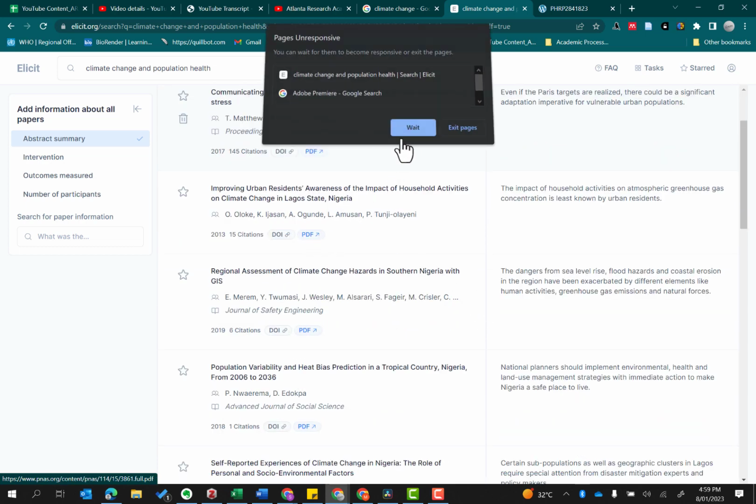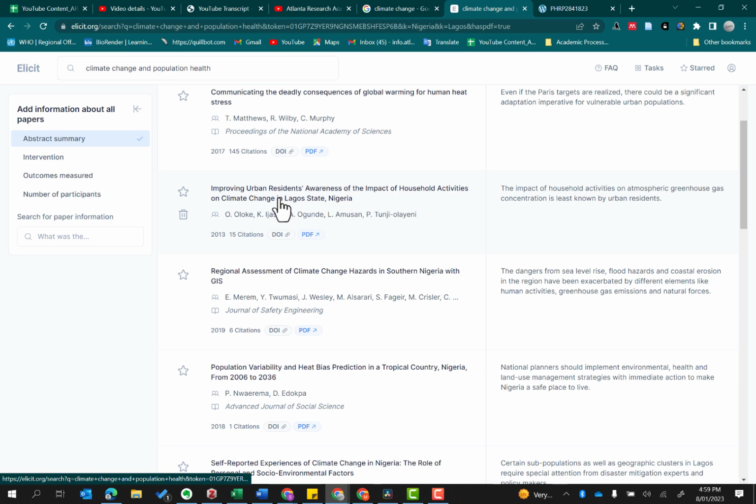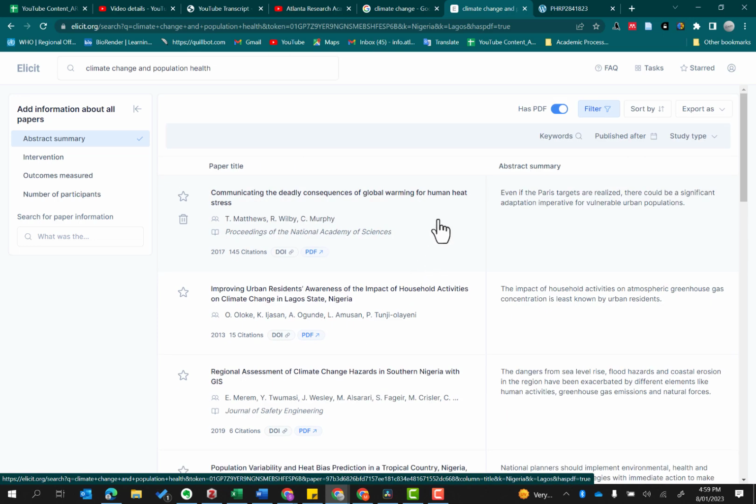You could see one with the topic climate change in Lagos State, Nigeria. So these are ways to streamline your search to the relevant articles, not just a bunch of useless articles that you download and end up throwing into the trash.